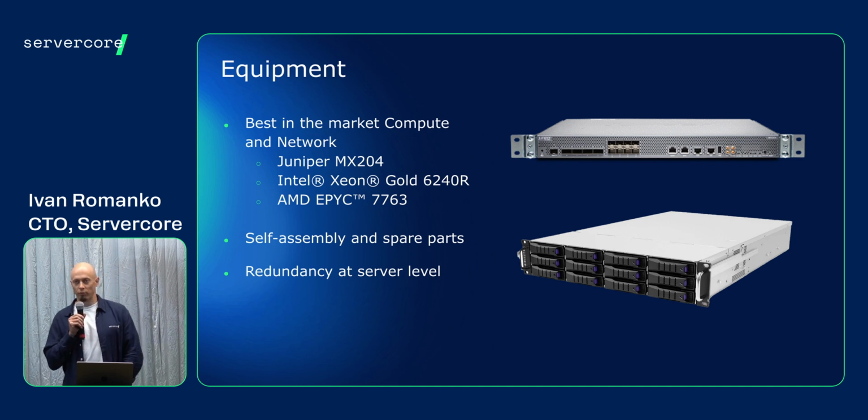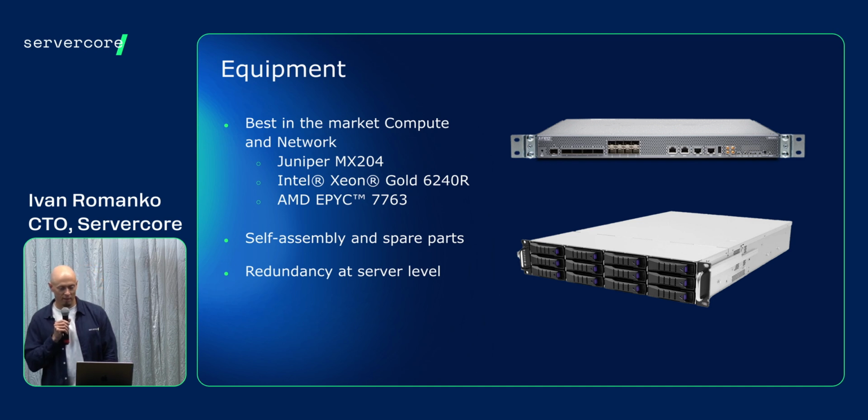Yeah, we know a lot of providers trying to save on costs, buying hardware secondhand, something subpar, not really reliable at data center scale. We don't do that. We just cannot afford that, honestly, because we have experience showing that when something breaks and customer feels that on their services, they don't like it, absolutely. So we invest in best on the market equipment. Brief examples here: we use Juniper routers for network connectivity, and we use modern models of CPUs, motherboards, and everything to build compute and storage.